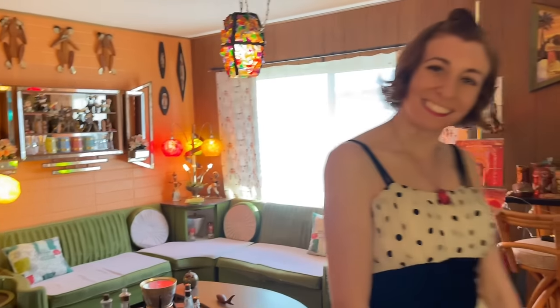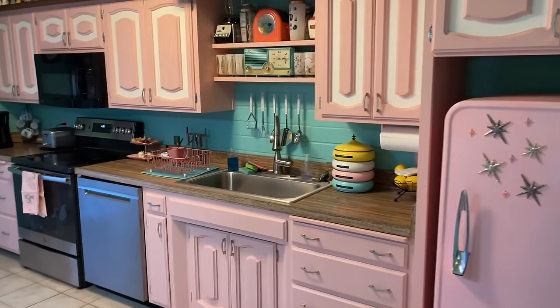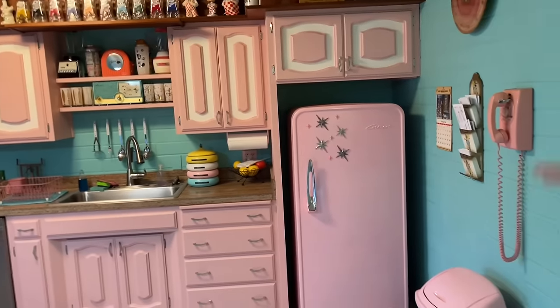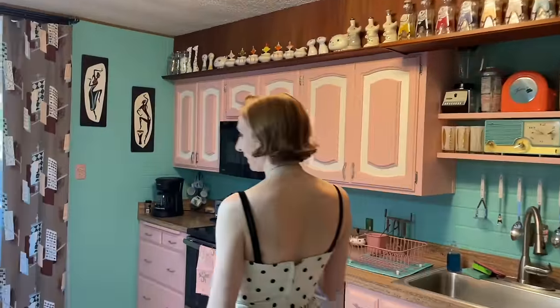Okay, you guys, we're going in. 5, 4, 3, 2, 1. Whoa! I know. How much do we love a gorgeous pink kitchen? Why don't you give us the royal tour? You got it. It's coming together.